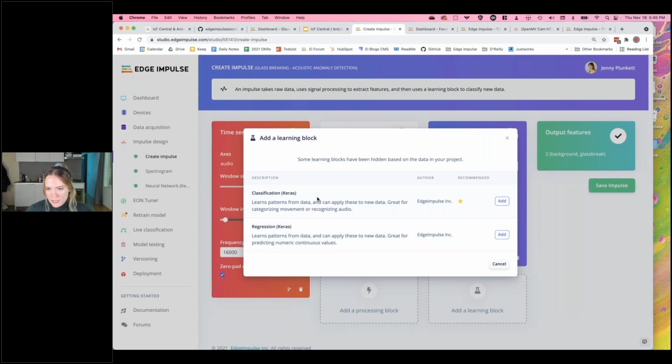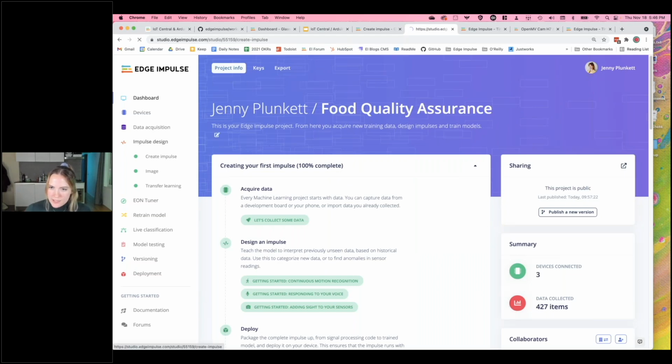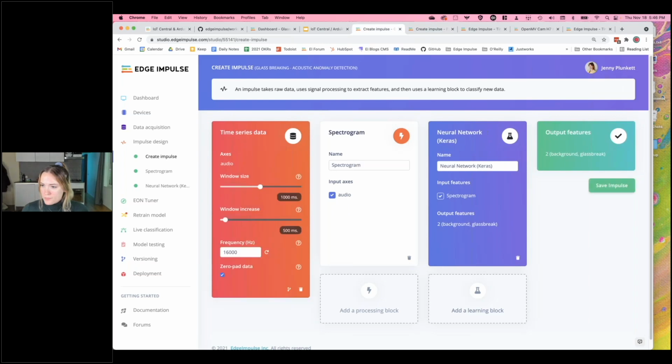Sometimes, depending on the data that you've uploaded, there will also be an object detection block here as well. So the blocks that are shown to you on this Impulse design page are highly dependent on what type of data you've uploaded to the data acquisition tab. We can see here on the food quality assurance project we have other types, like transfer learning. And if I opened up an accelerometer application, then I'd see anomaly detection as well. Great. Thanks for the question.